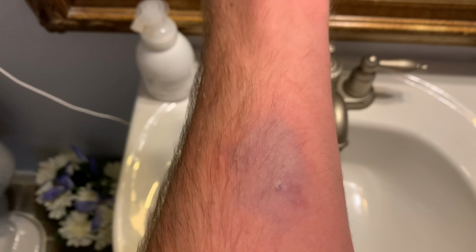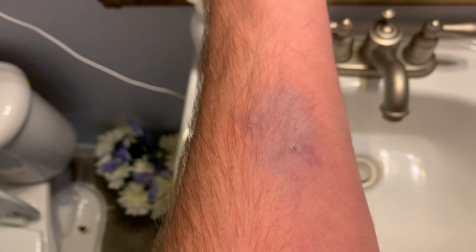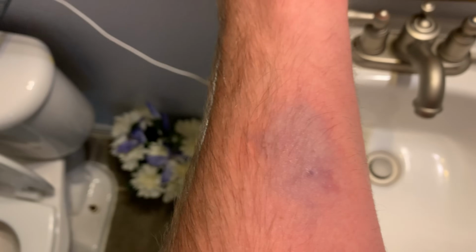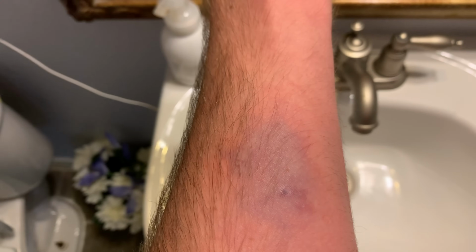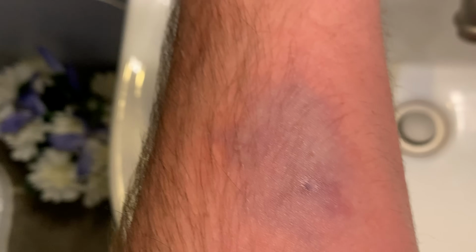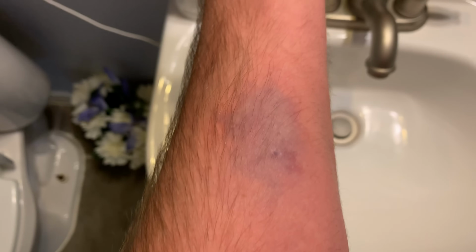So I'm gonna drink some water and eat some soup. And I have a little over-the-counter triple antibiotic cream that I'm gonna put on this whole little epicenter. And we're gonna see. It would be really interesting to see if we got some mild necrosis, so I can show you guys from an extreme envenomation the full extent.